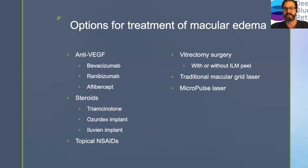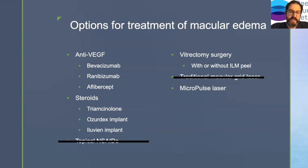But when you think through this a little bit better, you realize a traditional macular grid laser is something very few people do normally nowadays because of the outcomes and the lack of response to this. Topical NSAIDs should be removed from this list as well.